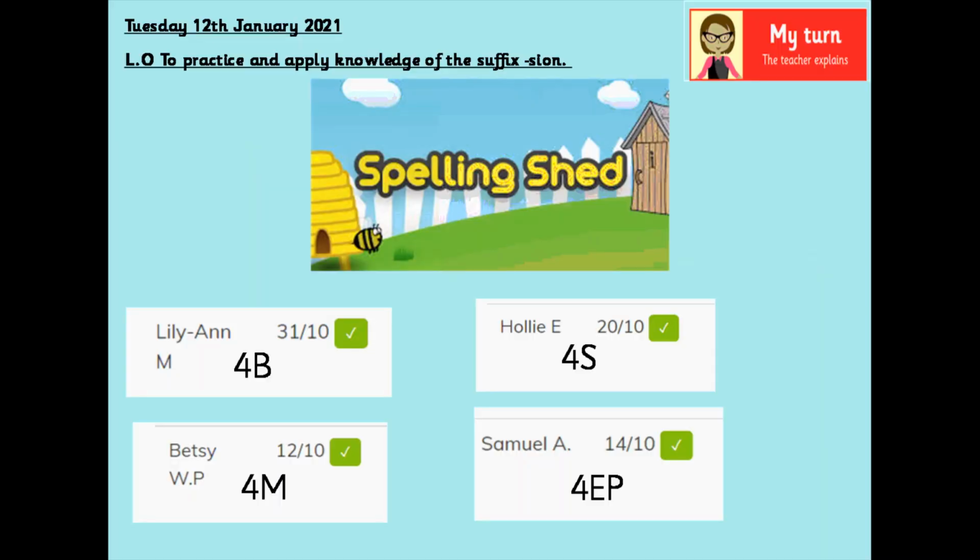You've all been doing so well on Spelling Shed so far. Let's take a look together and see who's been going above and beyond with their practice. As you know by now, your teacher sets you 10 spelling games to play each week with the weekly spellings. This week we've had some superstars who have already gone above and beyond those 10 games.